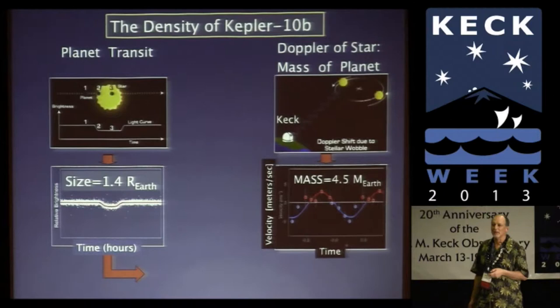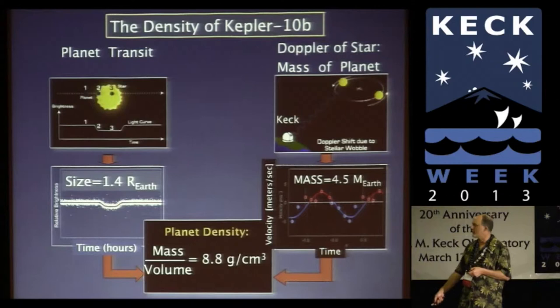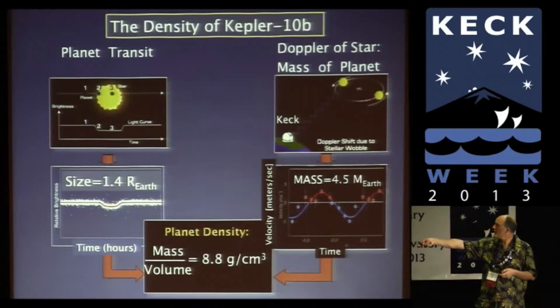Thereby verifying the existence of the planet if you had doubts, but moreover measuring the mass, and hence the density. Because, of course, it's the mass of the planet divided by the volume of the planet that tells us the density.